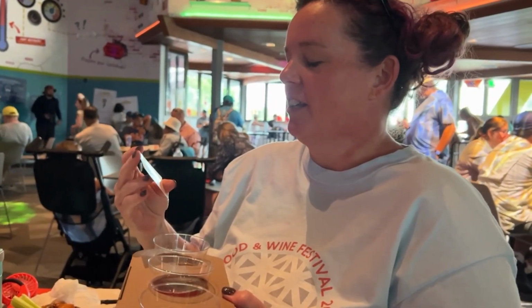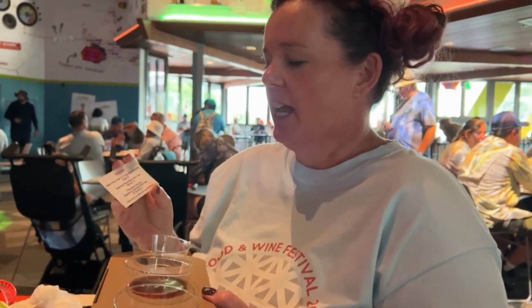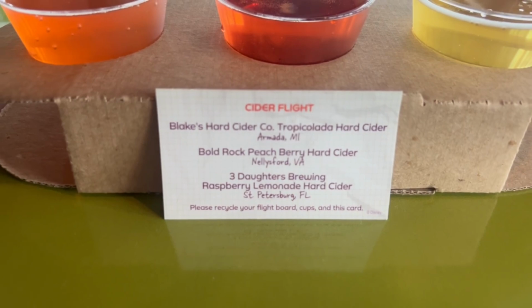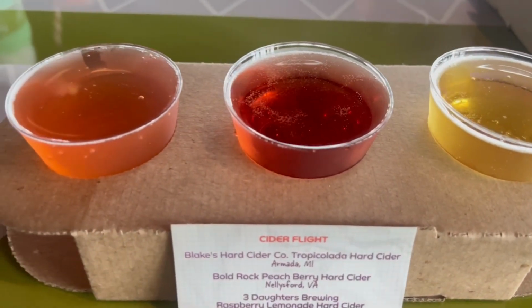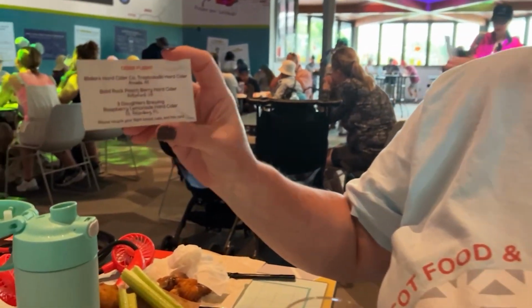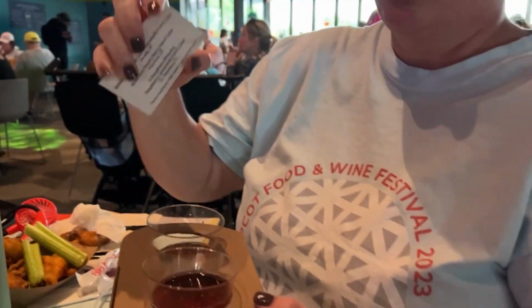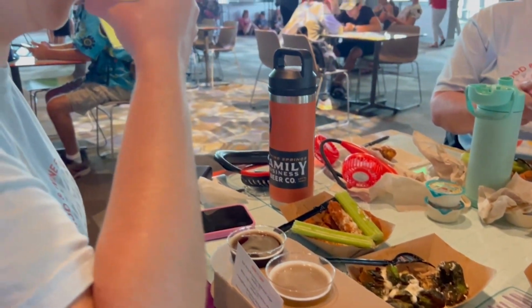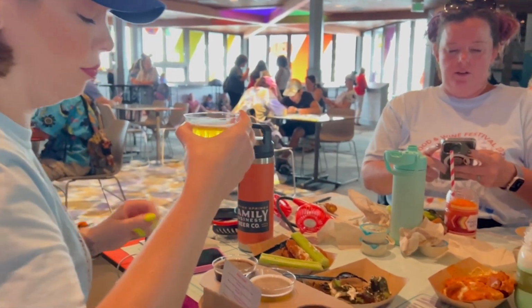Okay, and our last favorite thing here at the Brew Wing booth-ish is the cider flight, which is kind of weird for us because we don't usually like ciders, but these ciders are really good. So you get a Blake's hard cider, a Bold Rock peach berry hard cider, and then Three Daughters has a cider here too that's raspberry lemonade. Now I will say the two on the outside, the Blake's and the Three Daughters, aren't my favorite, but this peach berry hard cider is absolutely delicious, and I will be drinking this entire thing before we leave.